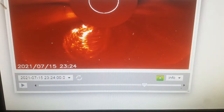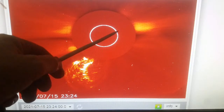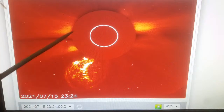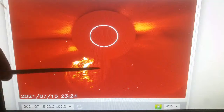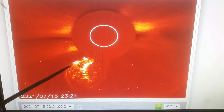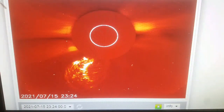And if we scooch this up a little bit here, you can see that this round object is almost the same size as this white circle, which represents the size of our sun, if not even a little bit bigger. So this is an object that's possibly the size of our sun, if not a little bit bigger.